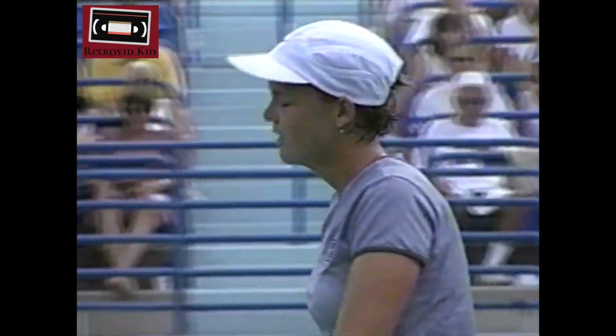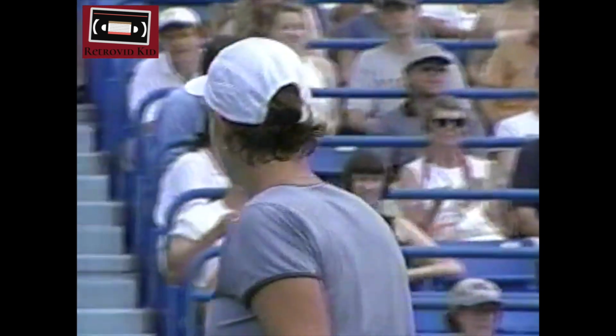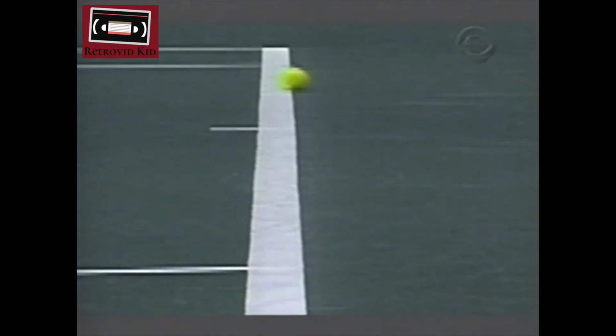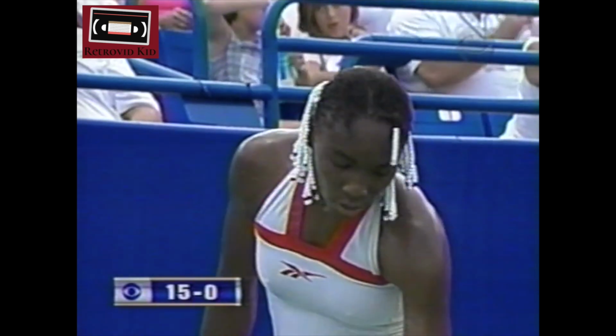Williams is there, and Davenport does not like that call. Oh, Mac Cam time. Lindsay taking a good long look at that mark, and here it is. That's about as tight as you can get it, Pam. You call it. I say that the umpire did the exact right thing. You cannot overrule. That is too close. I think even if Lindsay saw that on tape, it'd be like that commercial, 'enjoy your chicken.'